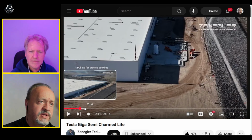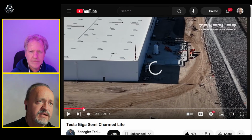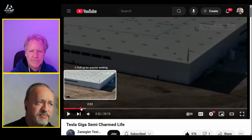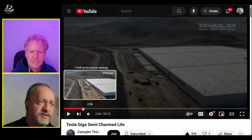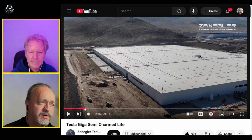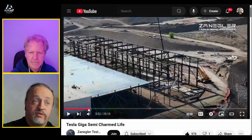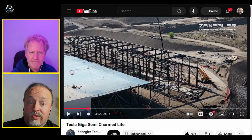Looping around to the north side of the building. I don't know what they're working on here. I did zoom in on it to try and see better. And on the second pass, you get a little bit better view. This isn't really much better. We'll get in closer. Still unclear. Some more concrete here. Over at this area, more roof.